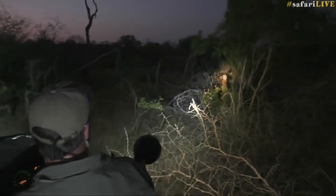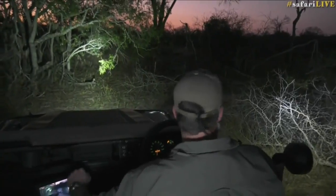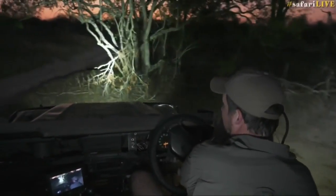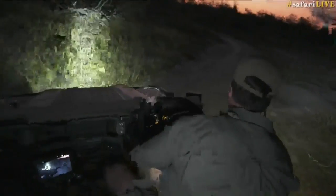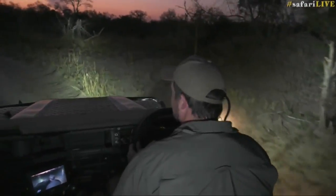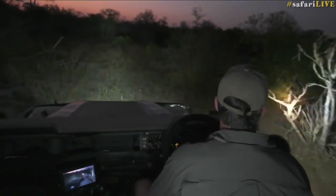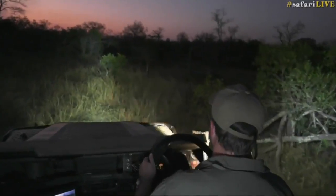Oof. It's not going to be easy. Where he's going is an absolute nightmare, and I'm going to have to figure out a way to keep up with him. I thought there was a gap here. I seem to remember there being a gap here, but maybe it's over the months. Last time I drove through here was quite some time ago, and you might have a situation where the aardvarks have been a little bit busy and have closed a few routes up.